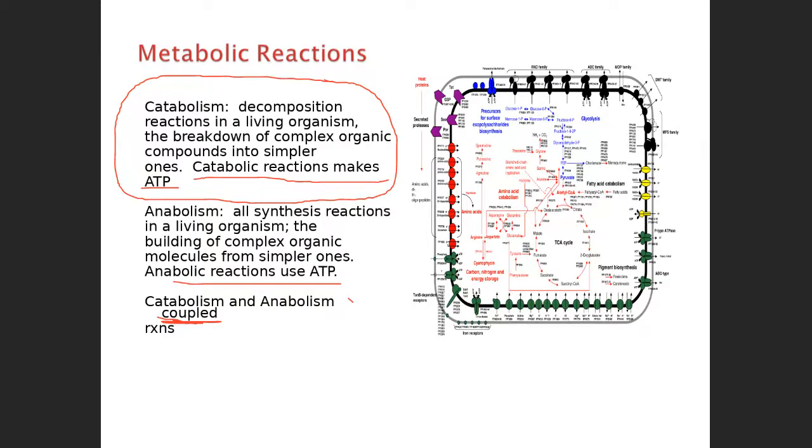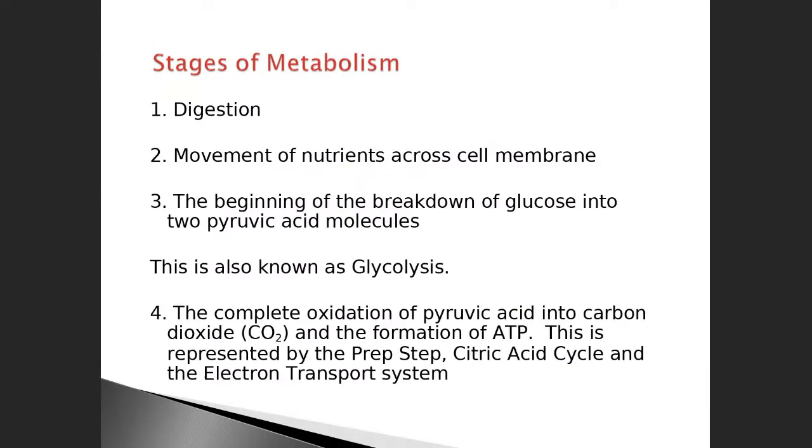All right, so we're only gonna be looking at catabolic, right? Anabolic are important, but it's really a different course. That course is called biochemistry, right? It's the synthesis of molecules biologically. We're looking at the breaking down of molecules biologically to produce ATP. That's our focus, all right? Who has questions? Anybody have questions? Okay, let's go.